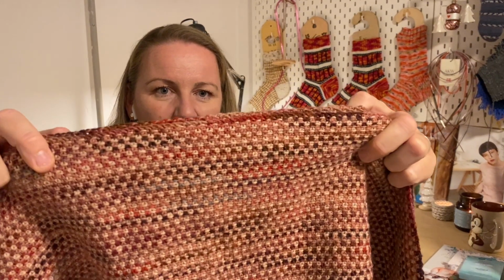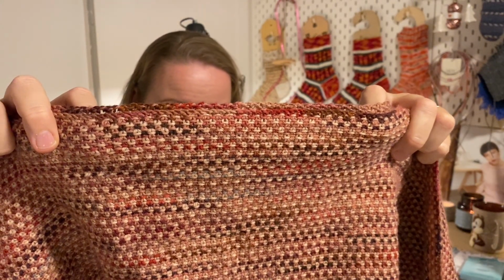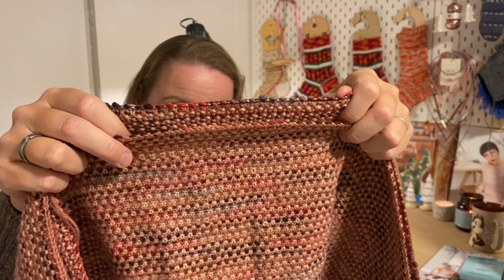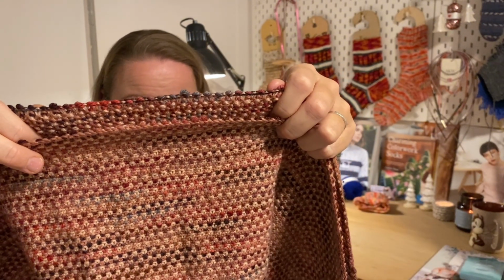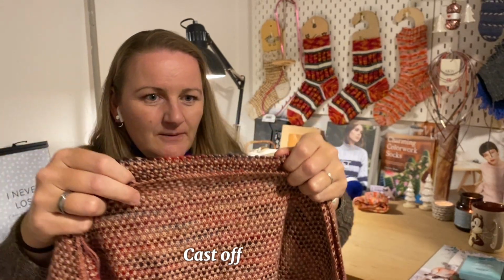Now I will show you. I can't explain what happened, but this is the top edge, I think. This is my cast on edge. It's like a cast on edge is, but on the other side, my cast off edge is a kind of funny. I don't know. I think I followed the pattern. I'm sure I followed the pattern. And it says nothing special to do. It's just saying cast on in that color.